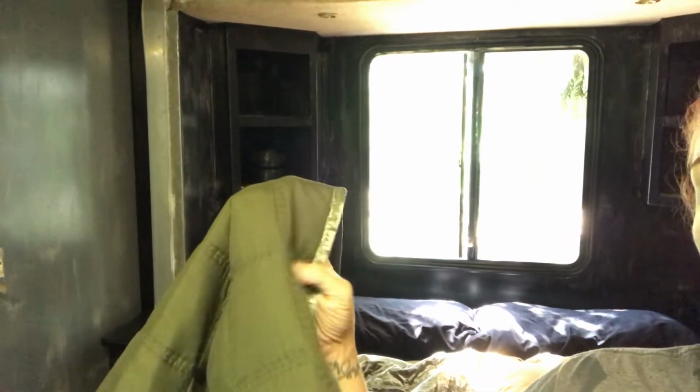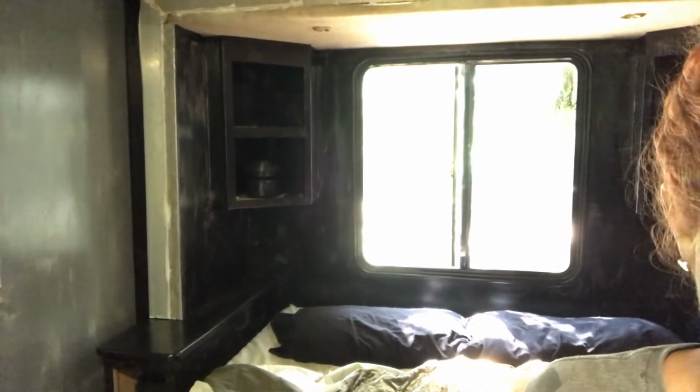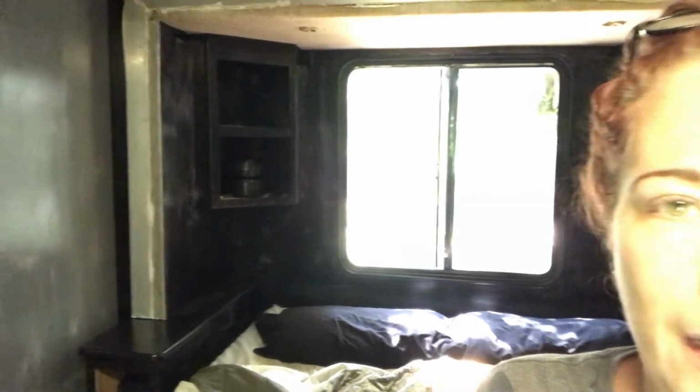Well, it's darker in person. It's not quite that light. The thing I'm going to do is similar green to that. I really like the green. I like the combination of the colors, the gray and the black. I think I'm going to do that.